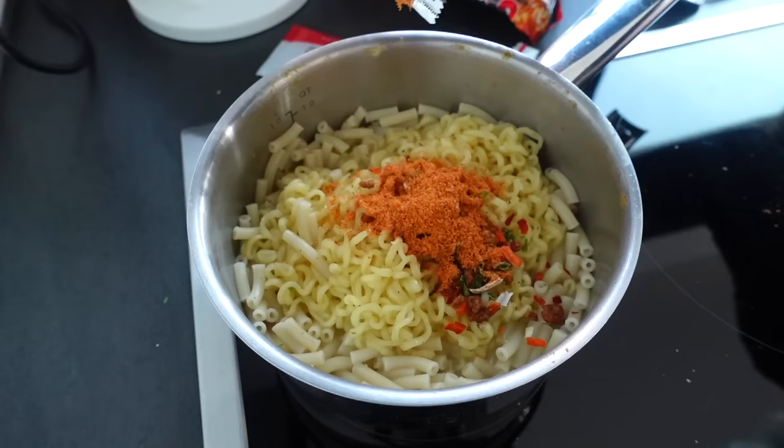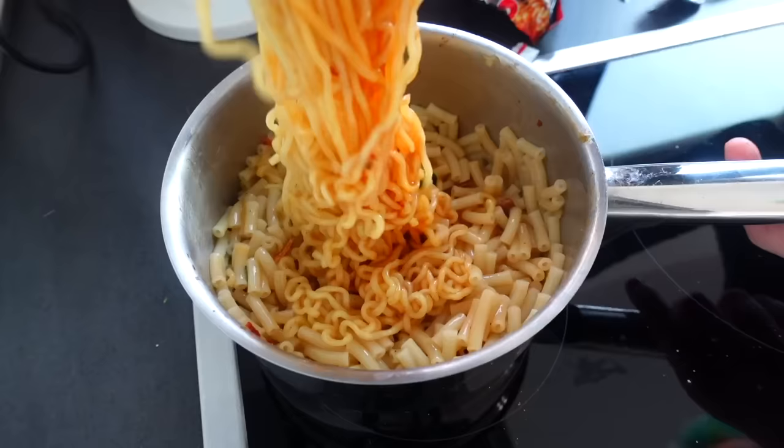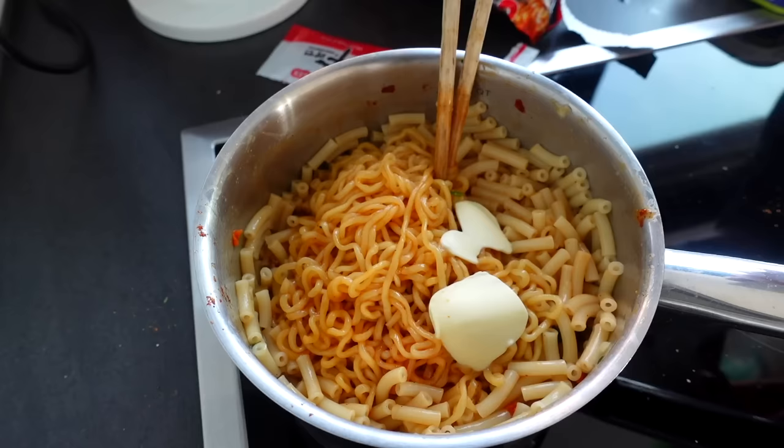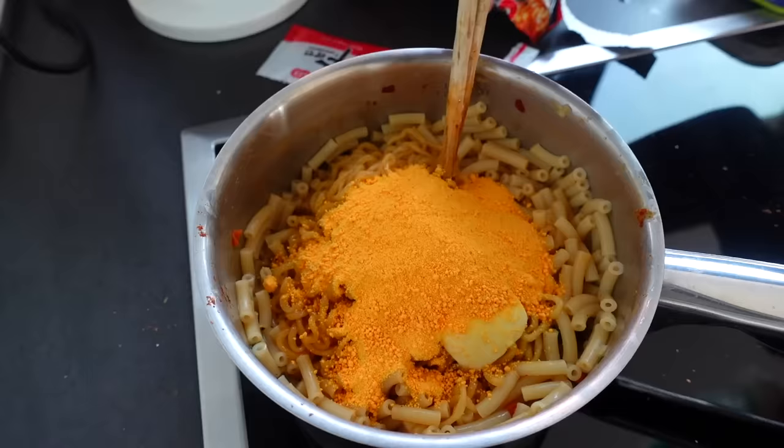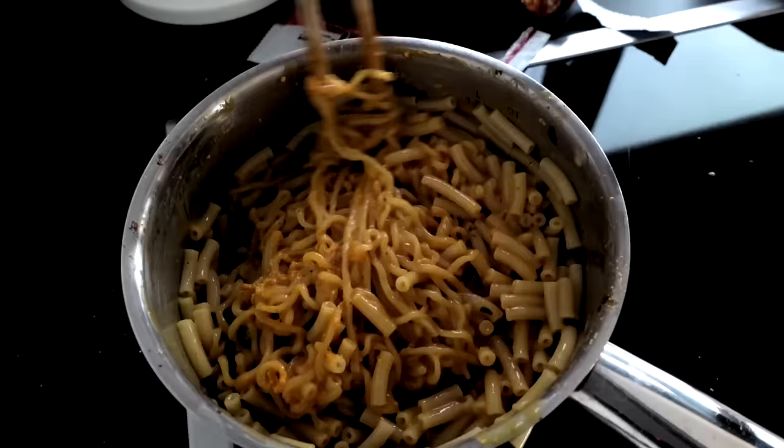I think I'm just gonna add like half or 3/4 of the shin ramen powder, because as I'm gonna be adding another powder into it, I'm scared that it's gonna be too much. Or actually, let me add everything. Butter and the mac and cheese powder. Oh god, that's a lot. That is so much. Can't even mix it. It's so much. My god, what is this?